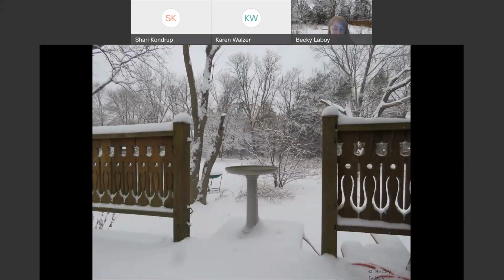On cold winter days, water can be difficult for birds and wildlife to find. Having a heated bird bath available means the birds will have a steady source of fresh and clean water.